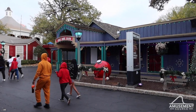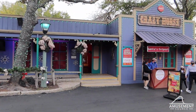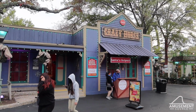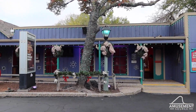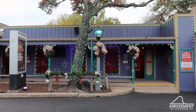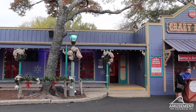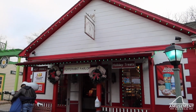And also here in the Merry Marketplace section is the Crazy Horse Saloon, which during Holiday in the Park turns into Santa's Outpost. And this is where you can take socially distanced photos with Santa Claus. They do have a pretty strategic setup in here, and you do have to make a reservation. So you can do that online on the Six Flags website, so just keep that in mind. It is a reservation and it is an upcharge. It looks like the cheapest package they have is $19.99.